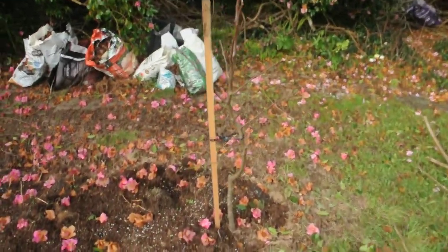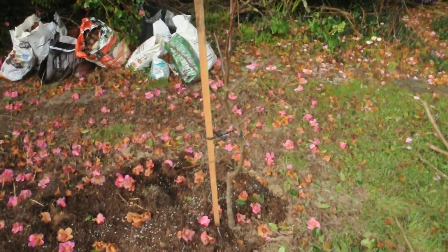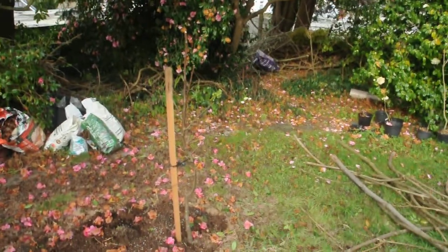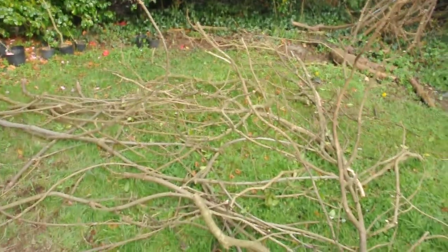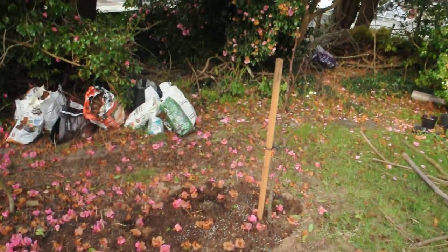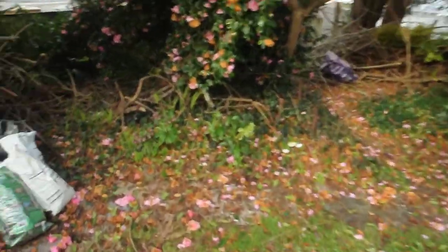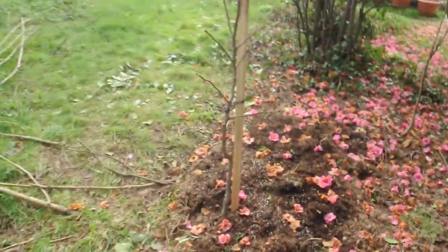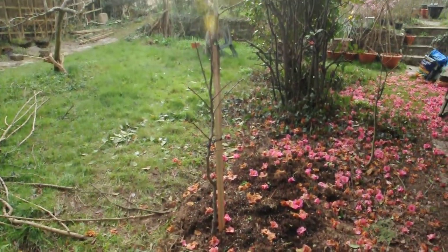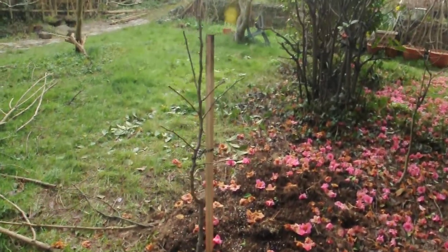And this is actually another pear tree, which I put in about 2 weeks ago. They were on special offer in Aldi for £9.99, including the stake. And I have taken a branch off the camellia, which just opens up the site so it gets a little bit more light than it would have done. This was where last year I grew some runner beans. So I dismantled the structure to make space for the new pear tree. This one is a Doyenne du Comice.